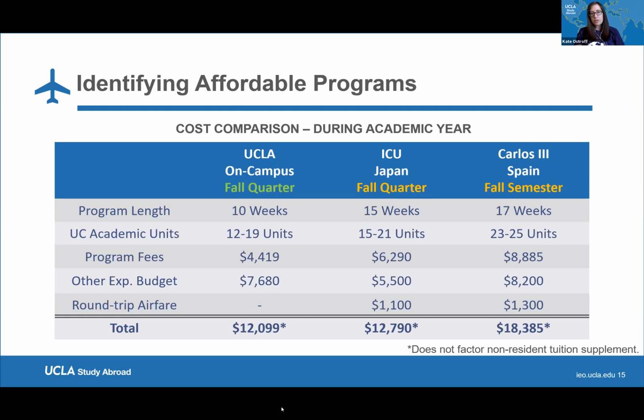But like I mentioned, most fall programs are fall semester. So we have Carlos Tercero in Spain as our example. This is a pretty standard fall semester program. What you'll see is it's about 17 weeks long. So it is significantly longer than UCLA. But in turn, you take almost double the units that you're taking at UCLA. So you're taking 23 to 25 units on this program. But the overall cost isn't actually double.